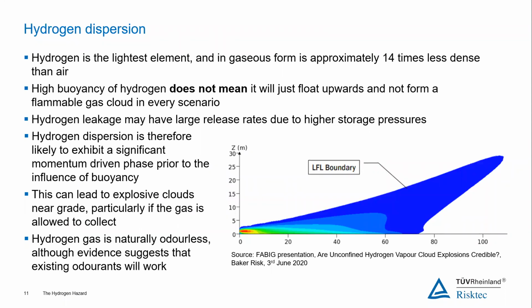Hydrogen is the lightest element and is very buoyant. Hydrogen releases will always tend to rise, particularly as the negative Joule-Thomson coefficient leads to heating as the gas expands on release. However, because hydrogen tends to be stored at higher pressures than other fuels, release rates will also tend to be higher and the momentum-driven phase will be significant.